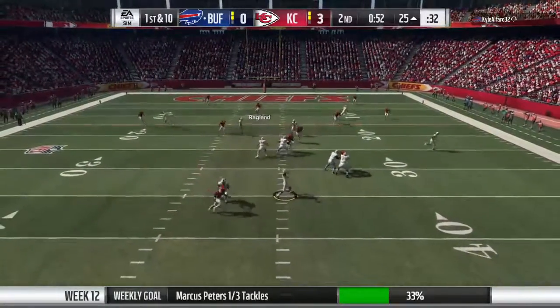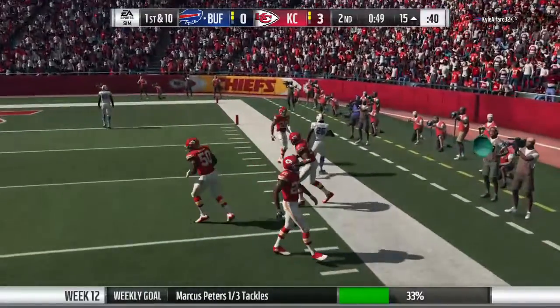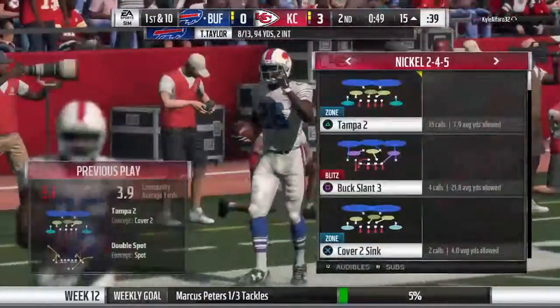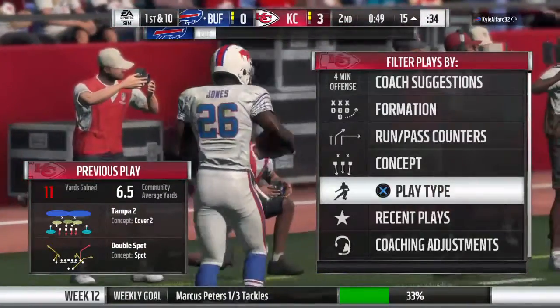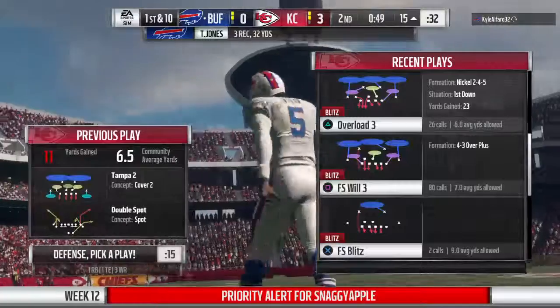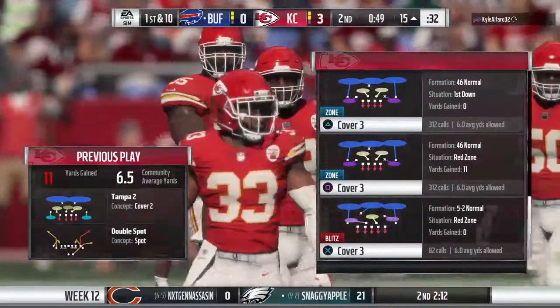On first down, it's Taylor. Drops it to Jones in the flat. And he's going to be out of bounds down inside the 20 at the 15. 11 more on that one and another first down. Looked like a pretty good, safe play right there. No, he's had trouble with the interceptions in this game. Hits his guy out in the flat.